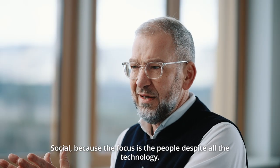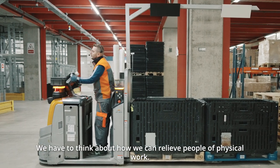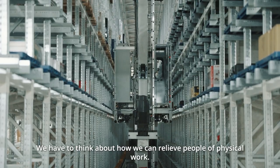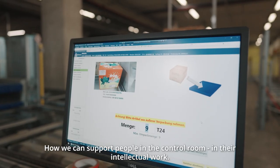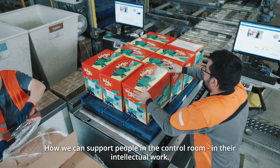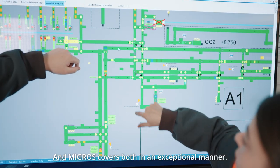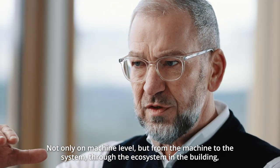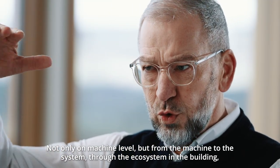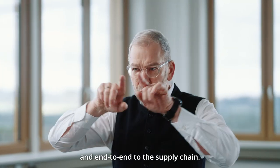Social, because the focus is the people despite all the technology. We have to think about how we can relieve people of physical work, how we can support people in the control room, in their intellectual work. And MIGROS covers both in an exceptional manner, not only on machine level, but from the machine to the system, through the ecosystem in the building, and end-to-end to the supply chain.